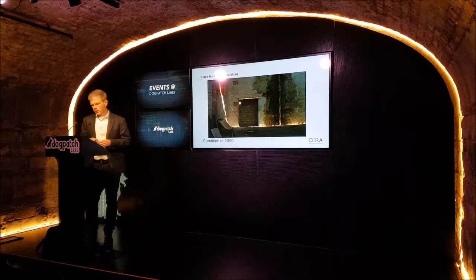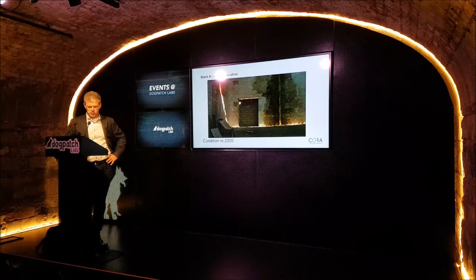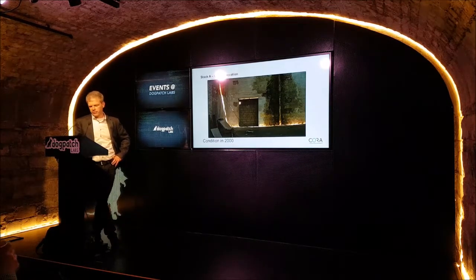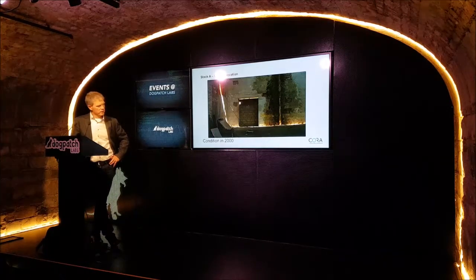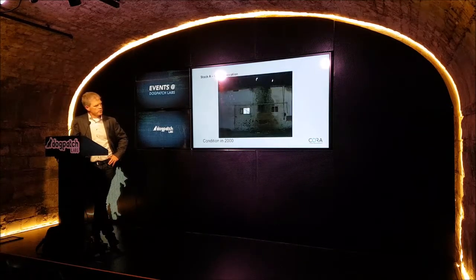When I first became involved in the building around 1999 and the year 2000, this is the condition of the building. It had effectively been left as a warehouse, with no specific use. It had started to deteriorate quite a lot. You could see rainwater coming in and mold growing on walls. You can see windows at odd locations around the place from previous uses.